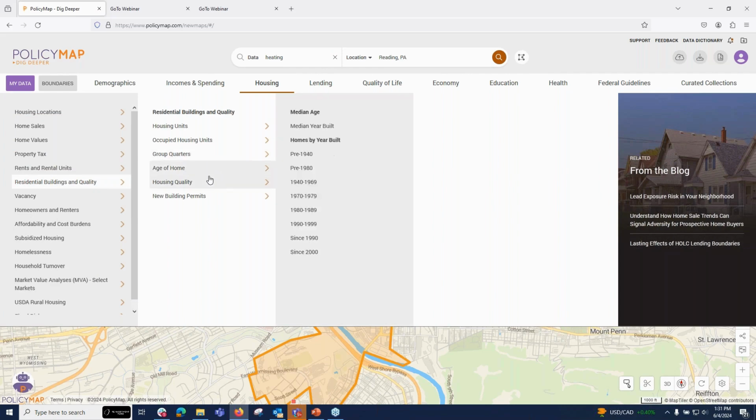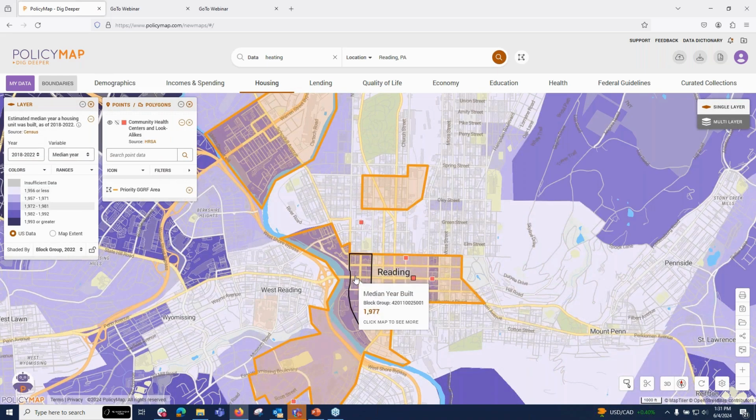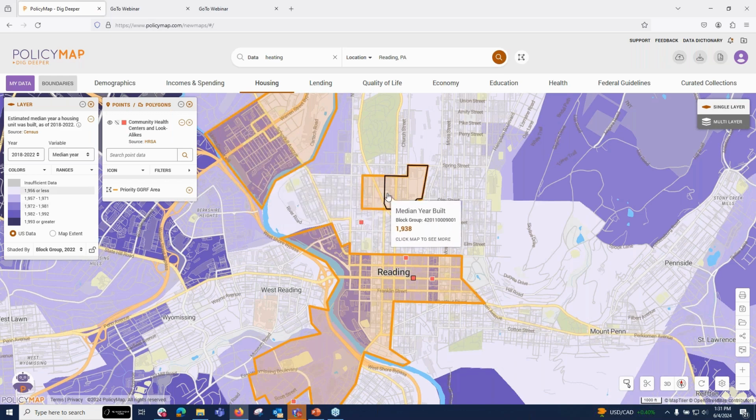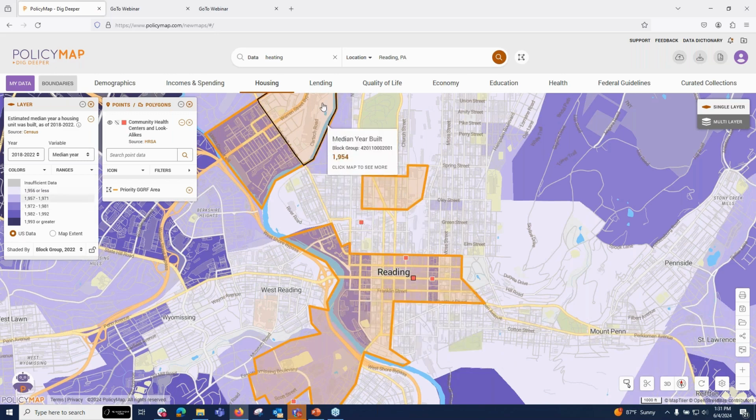Okay, great. Age of home. So we then have age of home: median year built, and we also have pre-1940 and pre-1980. So we could look at median year built first. And as we move over, this should be a year that's displaying for median year built. These are older housing stock here, 1938. This is newer, with 1975, 1977.